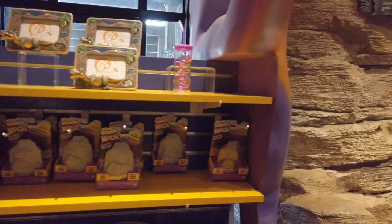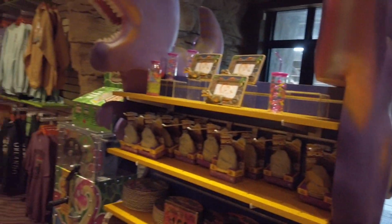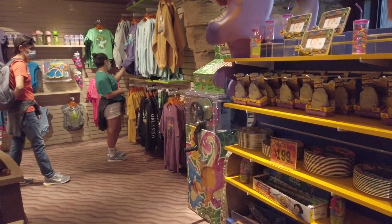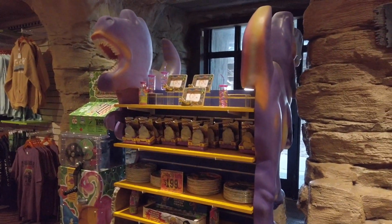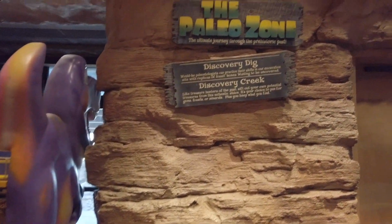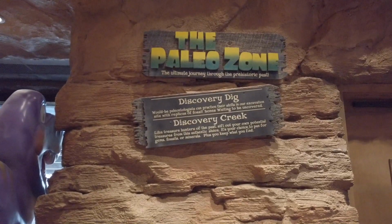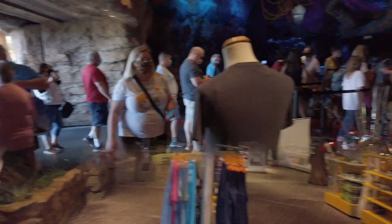But it's an entire Dino Dig area that you don't have to pay to go play in there. You just walk right on through, you know, after you eat, or before. I would probably say after, so you don't get all dirty before you're eating. It's called the Paleo Zone. I always call it the Dino Dig area, but yeah, it's the Paleo Zone area. Let's see if we can get some shots outside.